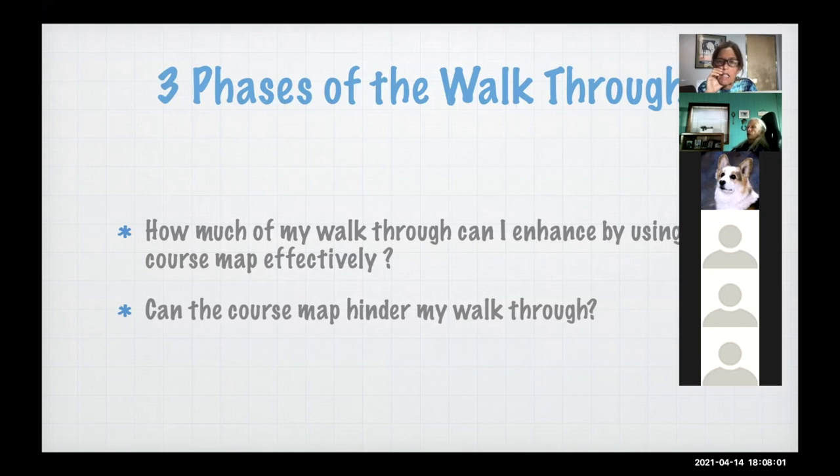approach is connected with my walkthrough approach. And I look at the walkthrough as having three phases. Some of you remember me saying the Easter egg hunt. That's basically the walkthrough when you're in class and there is no course map in class and you're hunting around for the little cones. So with the course map, that's phase one: checking out that map.